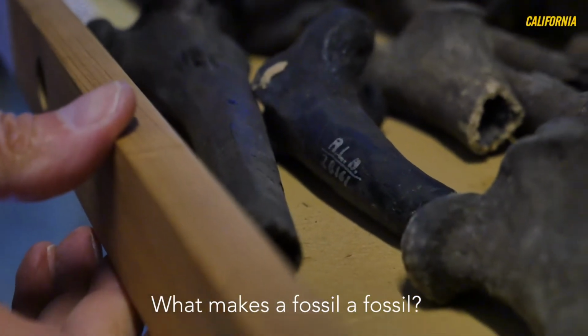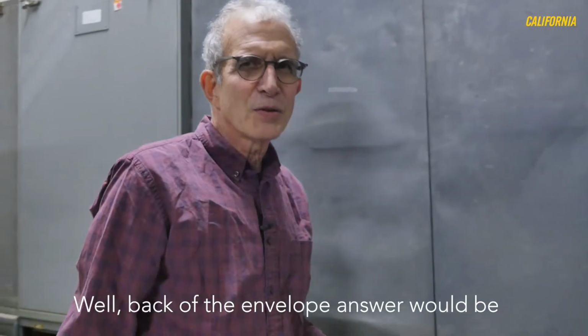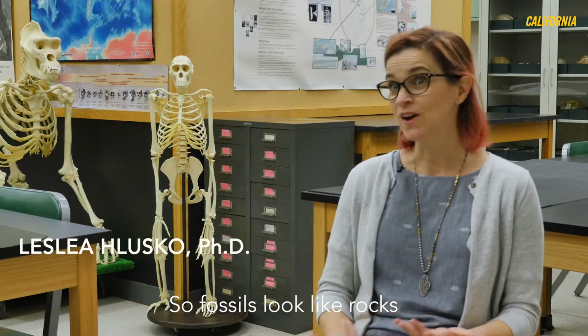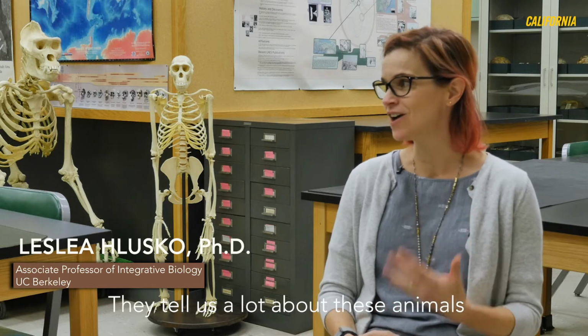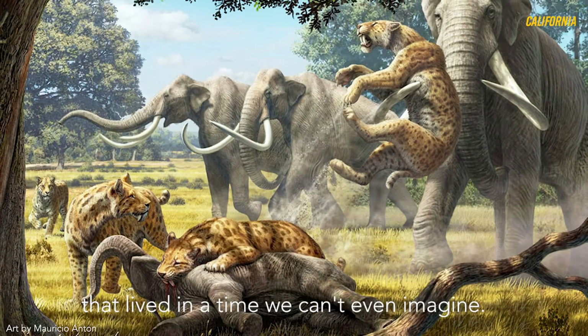What makes a fossil a fossil? Well, back of the envelope answer would be something older than 10,000 years old and doesn't smell anymore. So fossils look like rocks, except that they're not. They tell us a lot about these animals that lived in a time we can't even imagine.